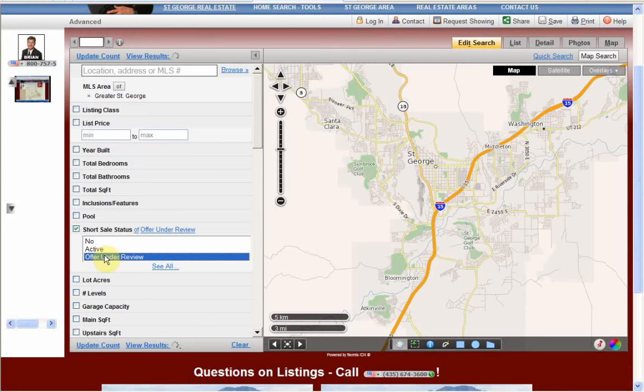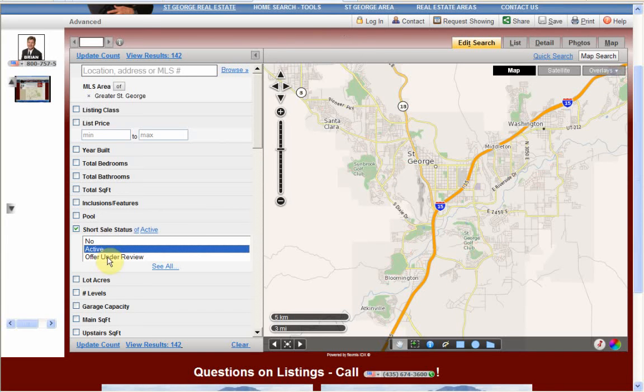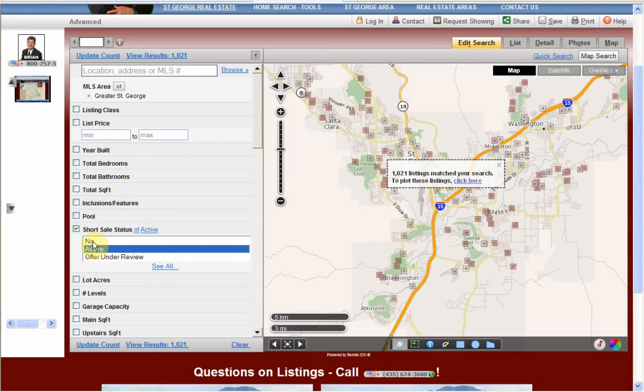That means they've already got an offer and they're already kind of under contract, and they still show up in your listings, which is kind of a pain because they shouldn't, because they've already got an offer and they're under contract just pending the bank's approval. So actives, if you're going to do it, but I would suggest to optimize your trip that your main dish be no short sales.